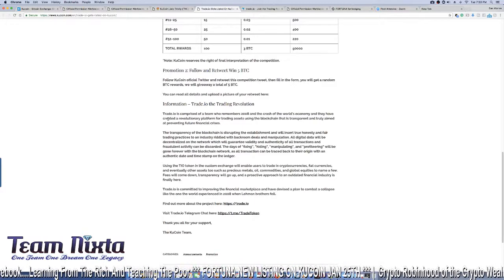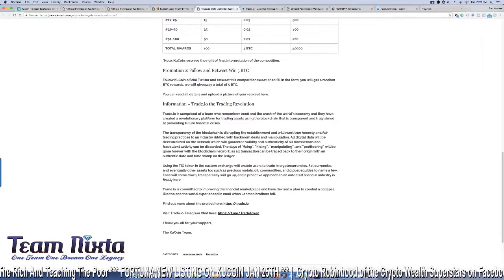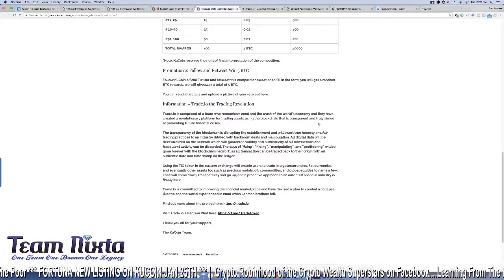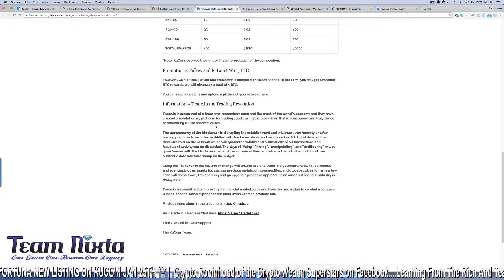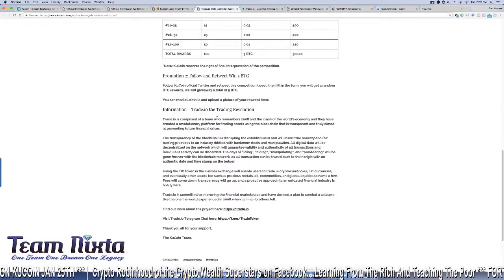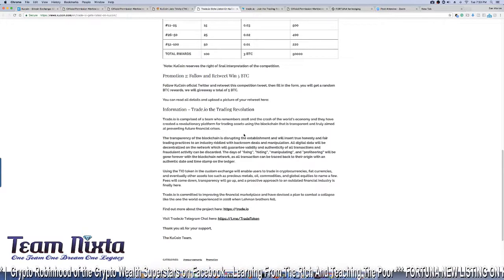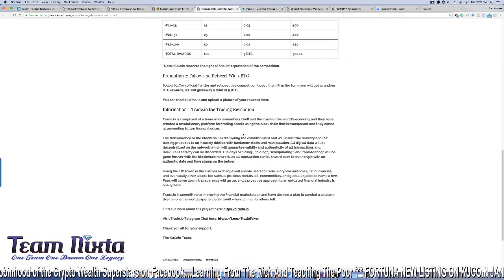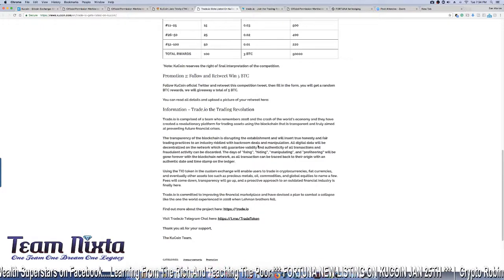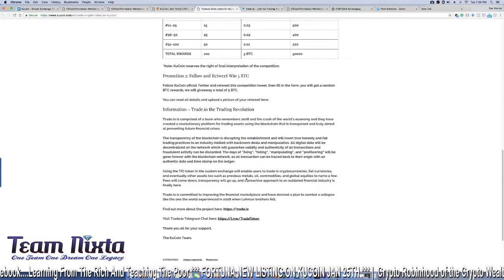And it says that they're comprised of a team who remembers the 2008 crash of the world's economy, and they have created a revolutionary platform for trading assets using the blockchain that is transparent and truly aimed to prevent future financial crisis. So they have a purpose, a method, and the madness behind their platform. The transparency of the blockchain is disrupting the establishment and will insert true honesty and fair trading practices to an industry riddled with backroom deals and manipulation. So they have a cause, a reason, a method for the madness.